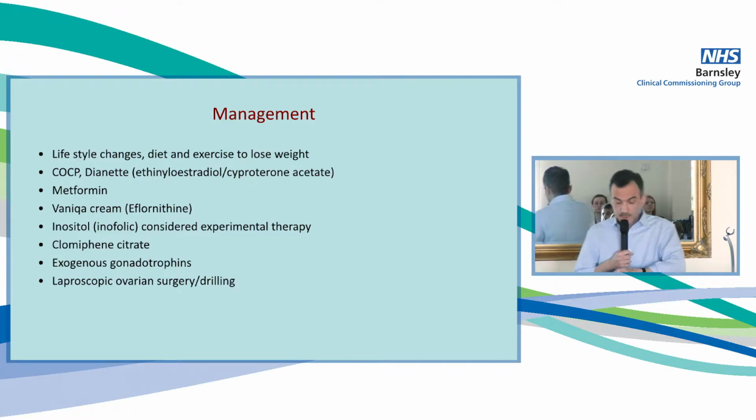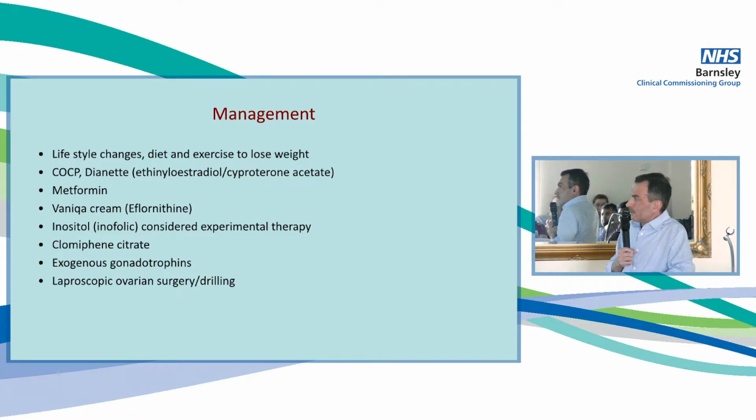Okay, management of polycystic ovaries. I mean, quite often management is not always satisfactory to the patient. Not all patients are really satisfied, and it is a difficult condition to treat. So lifestyle changes, trying to lose weight by diet and exercise. The main treatment is really the combined oral contraceptive pill.